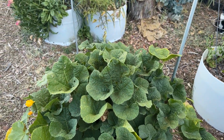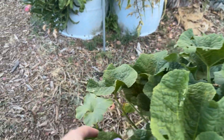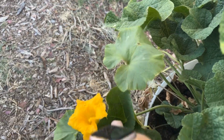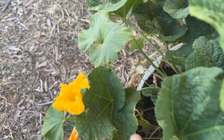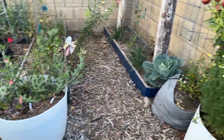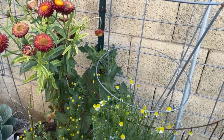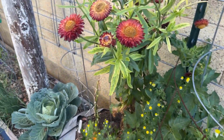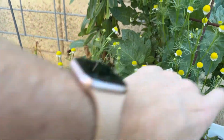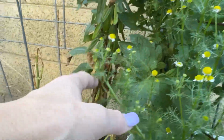Over here is another hollyhock. And then there actually is another squash plant here, but he's getting so choked out. I think he's another Blue Hubbard. I heard they're good for decoys, so I planted them for decoys. Chamomile. It says Aroma tomato, so it wasn't a volunteer, but that is one of the best ones.